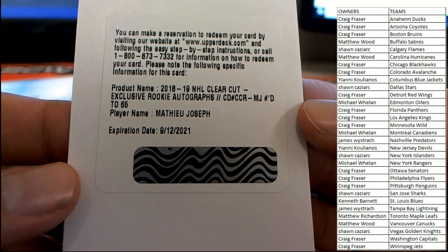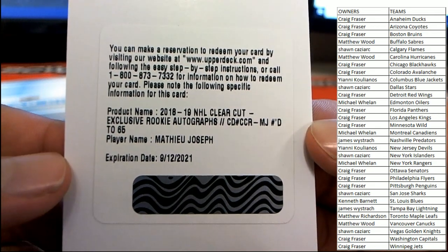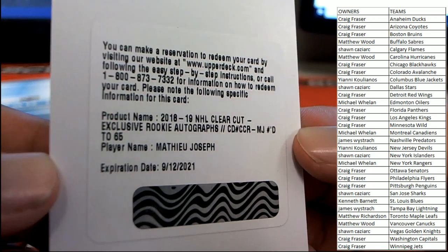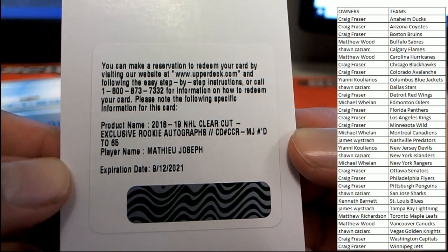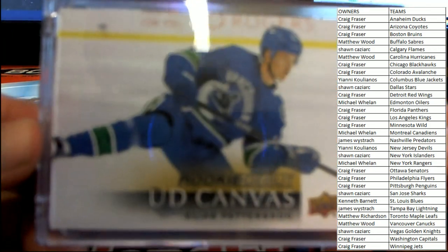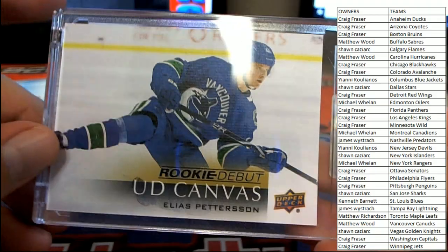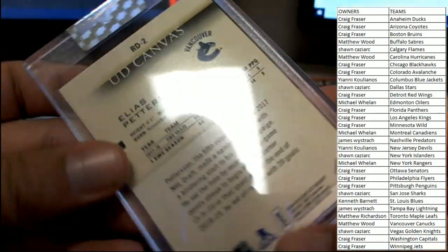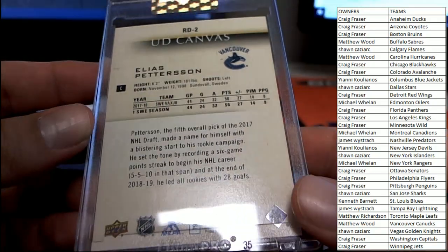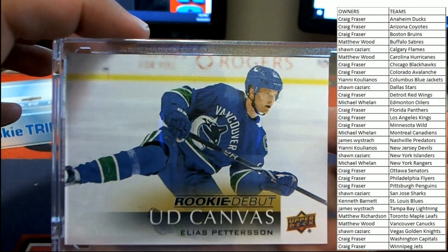And it is a 2018-19 Clear Cut Exclusive Rookie Autographs, numbered to 65, Matthew Joseph. I'll have to find out what team he's playing for here in just a second. But we also have on the rookie debut Upper Deck Canvas from Vancouver, Elias Pettersson. The Vancouver Canucks.